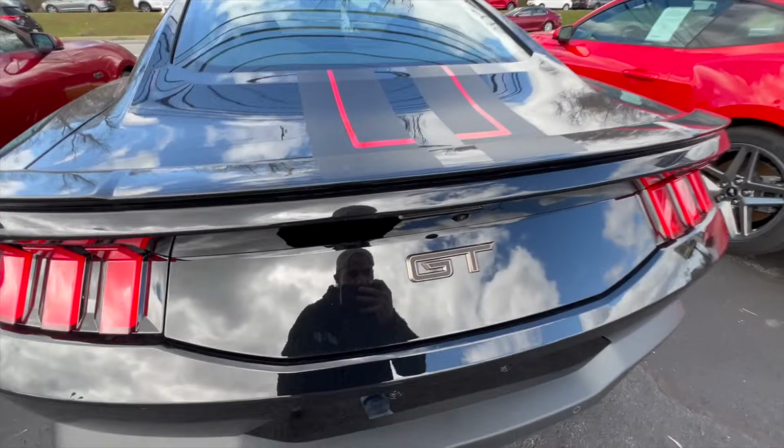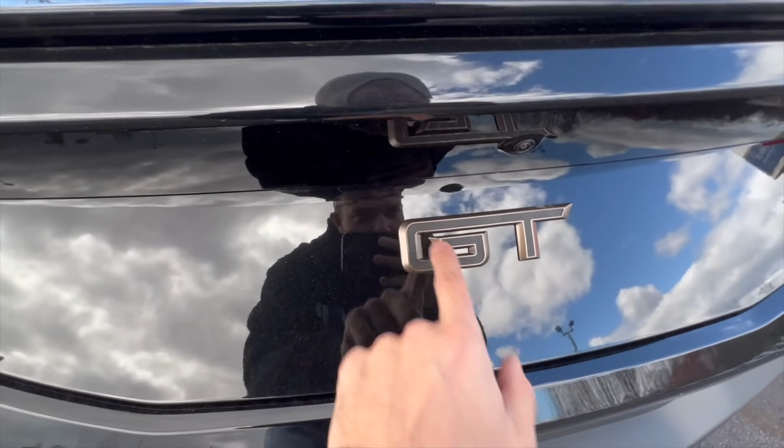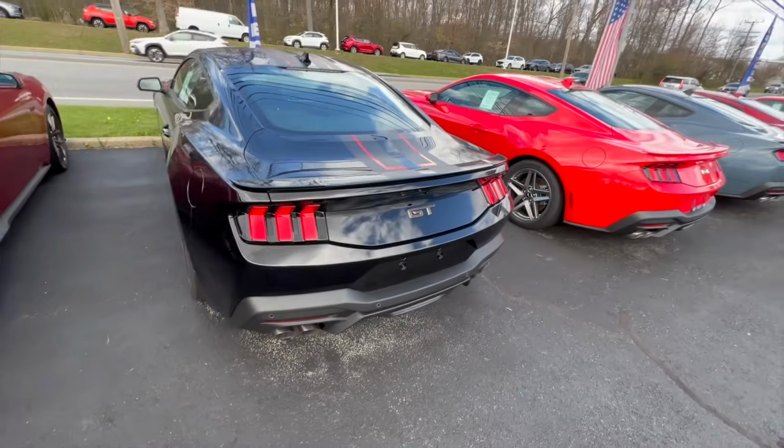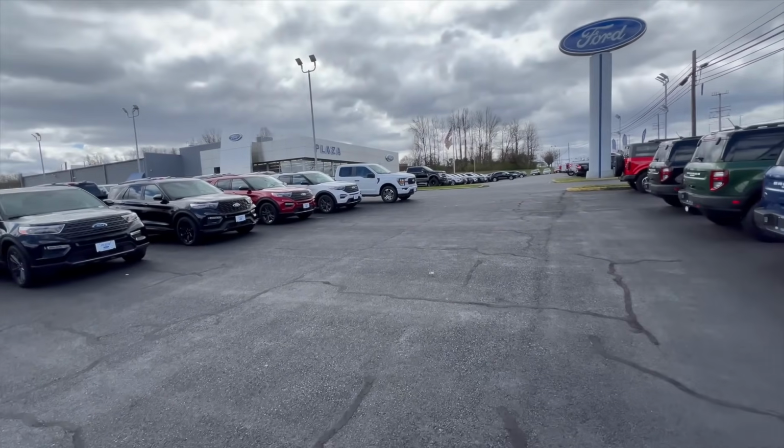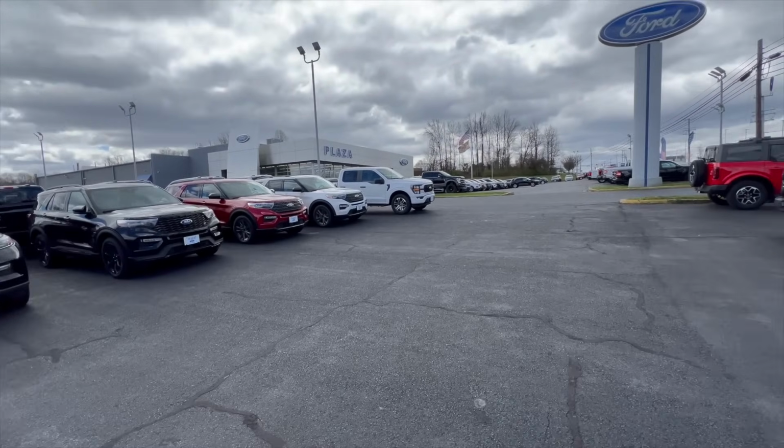Dang, I didn't even know this was a thing. A bronze GT emblem, that looks sick. So let's go back up there, check out the Raptor side by side now, and we can actually show you a good comparison of the two.